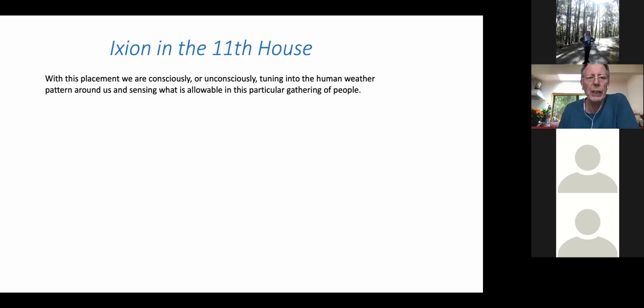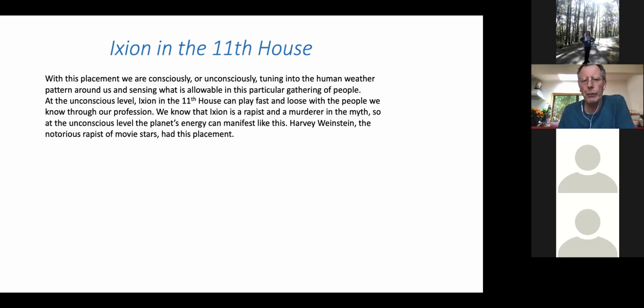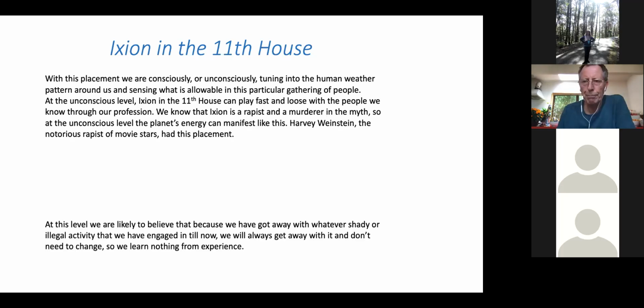With this placement, Ixion in the 11th, we're consciously or unconsciously tuning into the human weather pattern around us, I suggest, and sensing what is allowable in this particular gathering of people. And at the unconscious level, Ixion in the 11th house can play fast and loose with people we know through our profession. So we know Ixion is a rapist and a murderer in the myths. So at the unconscious level, the planet's energy can manifest like this. Harvey Weinstein, the notorious rapist of movie stars, we have to say it, had this placement.